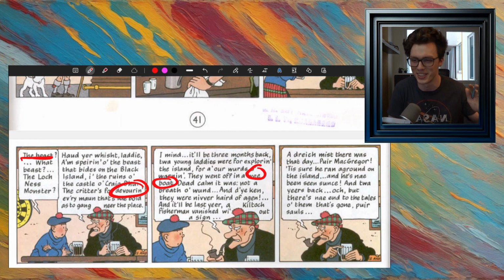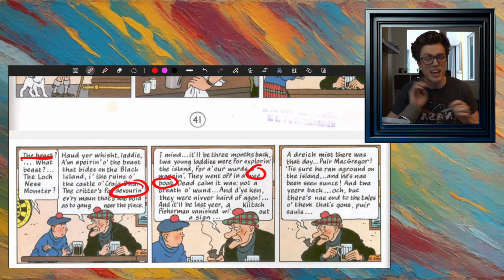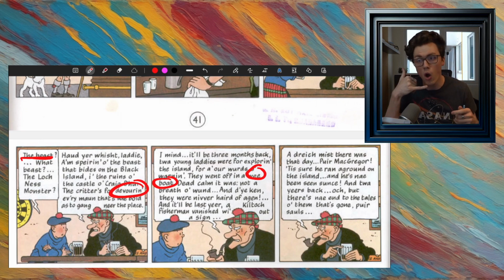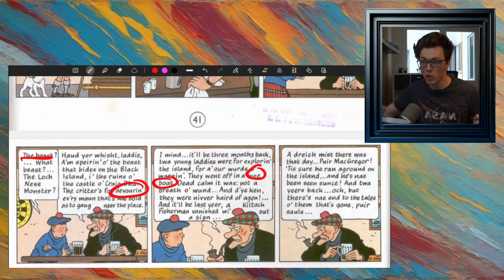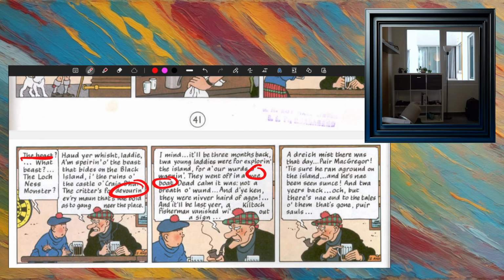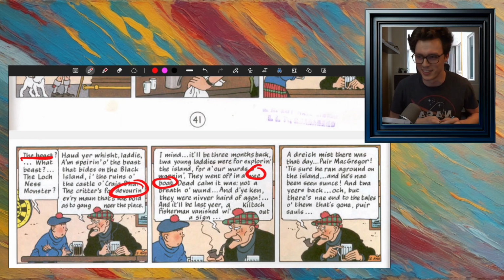His accent's hard to do. But they were never heard from again. They were dead. Nobody ever heard them call or talk to them. Nothing. And it'll be last year, so a year ago, a Kiltalk fisherman vanished without a sign. Gone. Nowhere to be seen. Where'd he go? Poof. Vanished. Here, I can vanish. Okay, I'm back. But I vanished.